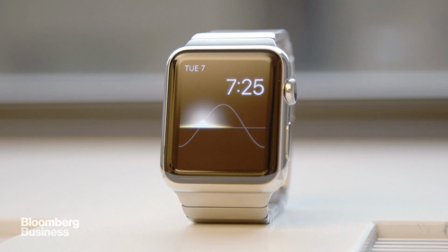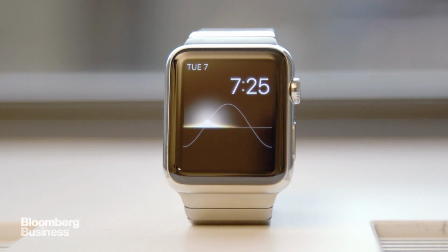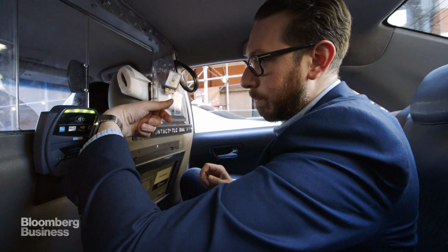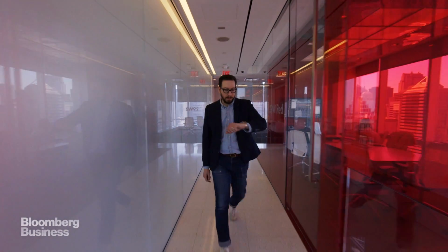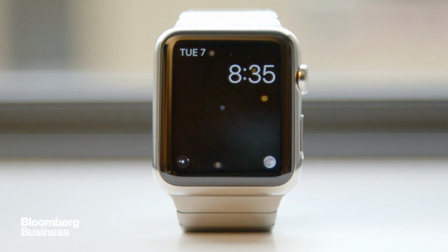If I were looking at the Apple Watch in a jeweler's case next to an Omega and a Rolex and a Breitling, I don't know if I'd necessarily choose Apple's version over the others. But after wearing it for a week or so, I have started to get comfortable with it and maybe even like it a little bit. But just like any Apple product, it's not about good looks alone.